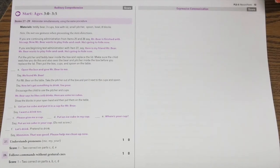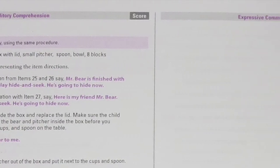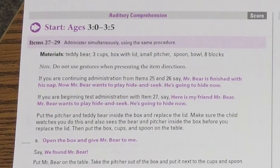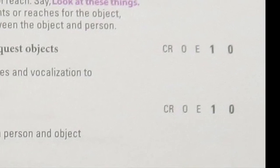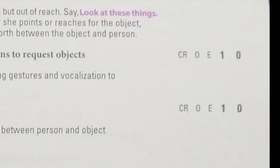When the record form is open, the score sheet is split down the middle, with the left side containing the scoring section for auditory comprehension and the right side containing the scoring section for expressive communication. The score sheet tells you where to start based on the child's age. Up to the age of 3 years to 3 years 5 months, there's a place to circle CR for caregiver report, an O for observation, and an E for elicitation. Next to these, a 1 and a 0 can be found. The 1 is if the child completed the task, and the 0 is if they did not complete the task.